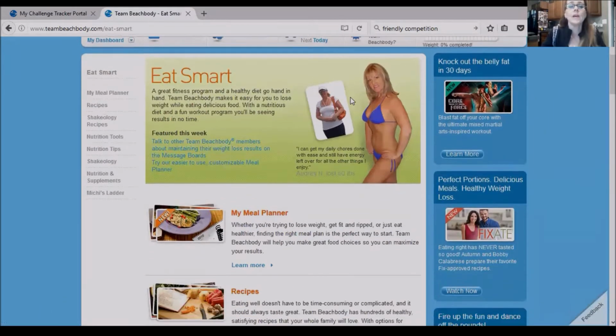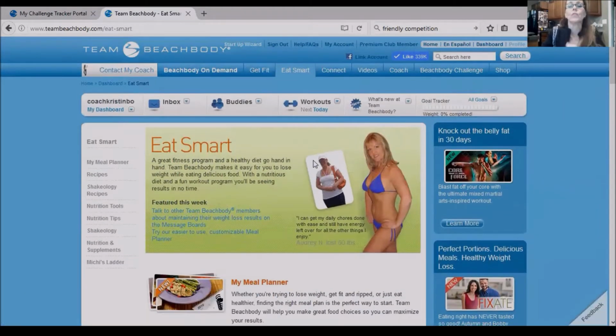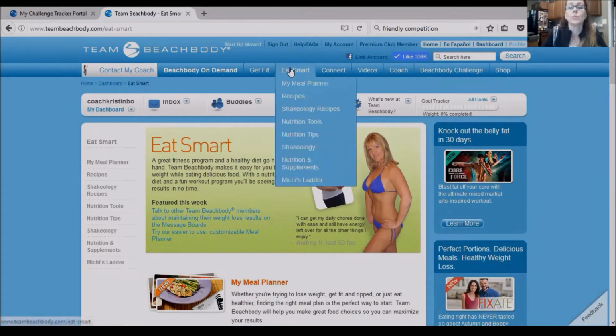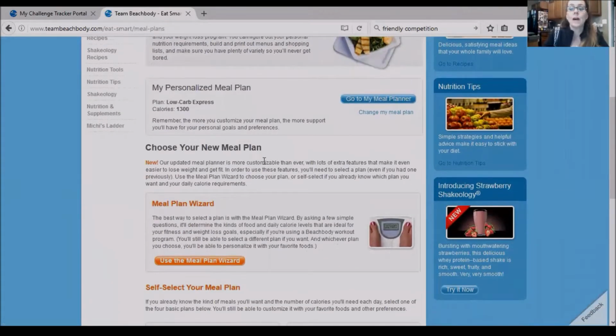The first thing that will pop up is the overview of what you have under this tab. What I want to look at first is the My Meal Planner. So you can either get this from the left-hand menu or just from the drop down if you hover over Eat Smart. So My Meal Planner. This is a tool that is almost like having your own little virtual nutritionist. I mean, talk about value. If you've ever looked into visiting a nutritionist, you know how much value this has.